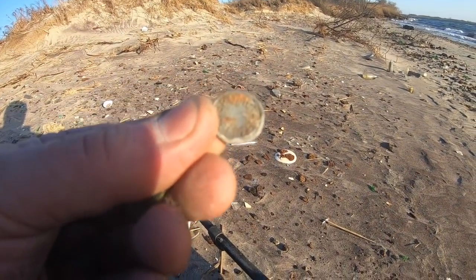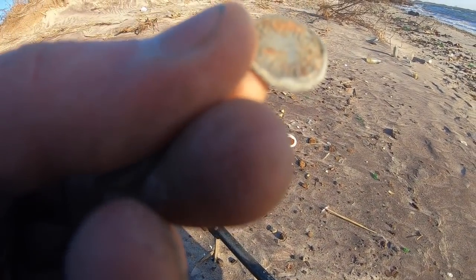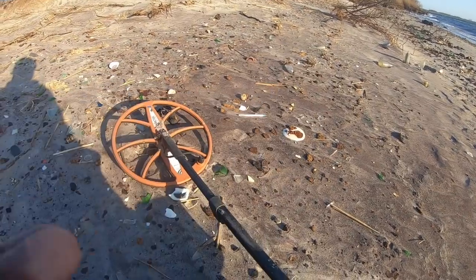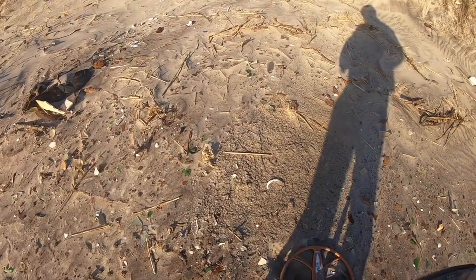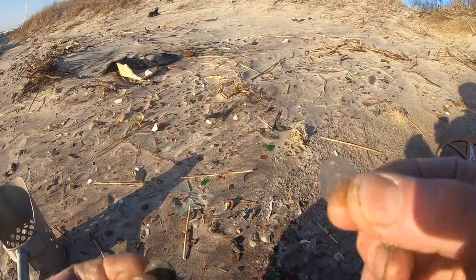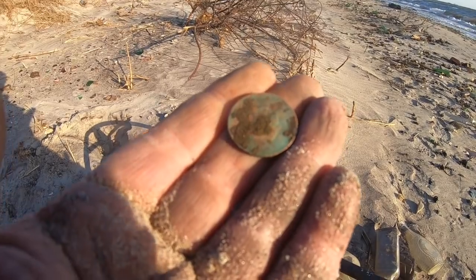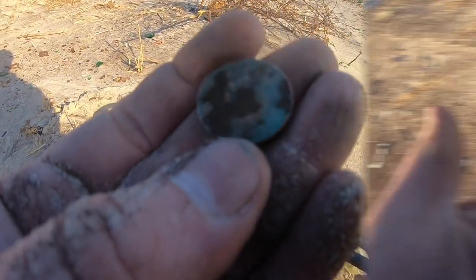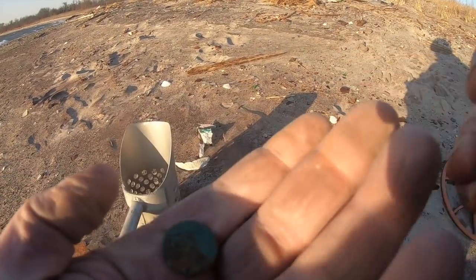Oh, and look at this. Bromo seltzer. Got another wheat penny. Oh, and I see something over here. Oh, I thought this was a coin, but no, it's not. Another wheat penny. I thought I had silver, but it's just a quarter. I'm not leaving here without silver. No way in hell. I'm gonna keep looking. Another quarter. Another wheat cent, another button. Both surface finds. Right era, wrong type of metal.